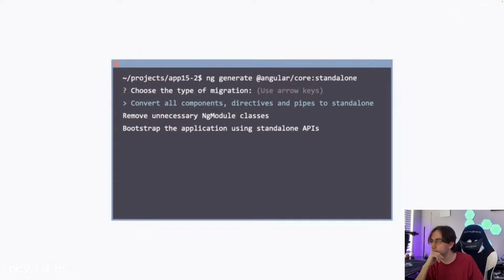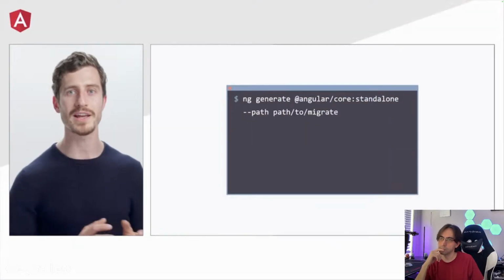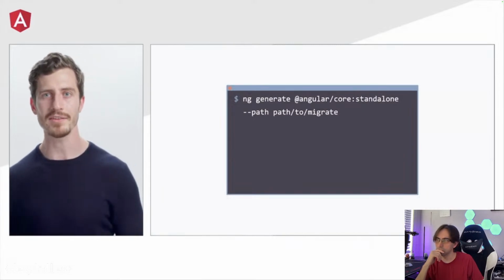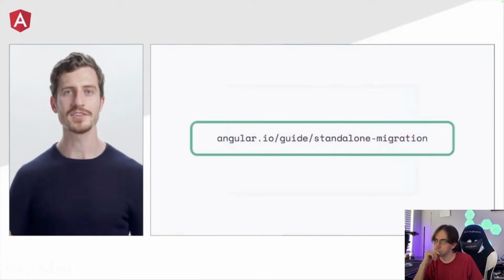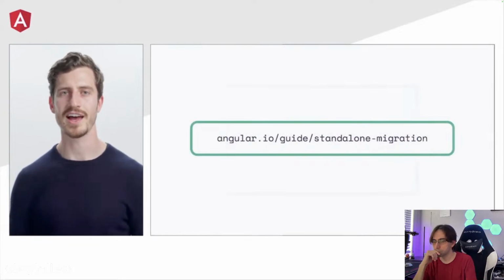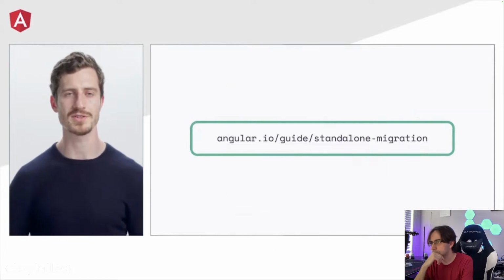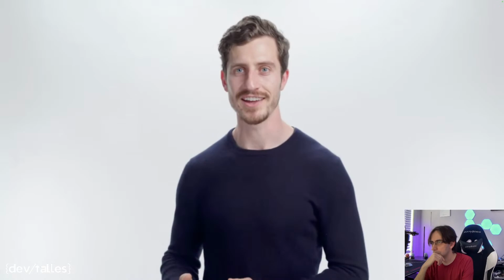This will also assist you through removing unnecessary NgModules and even converting your app to bootstrap using standalone APIs. You can even choose to migrate specific parts of your application by specifying a path to the migration tool. To get started, check out the migration guide at angular.io/guide/standalone-migration. You can use this tooling today to start taking advantage of all that standalone APIs have to offer.